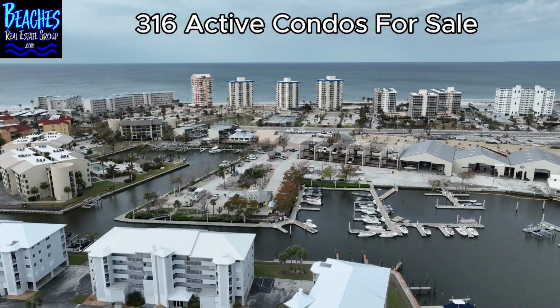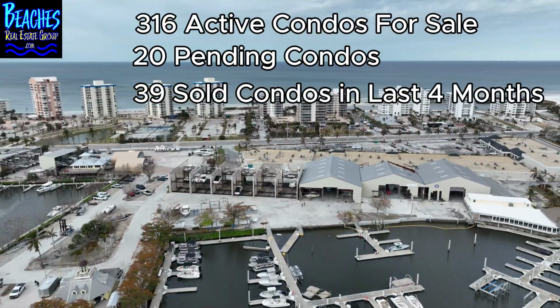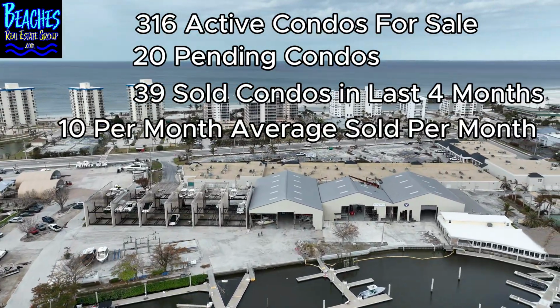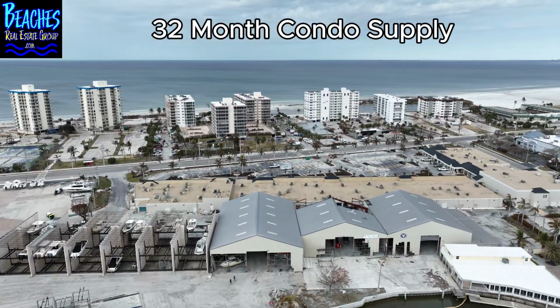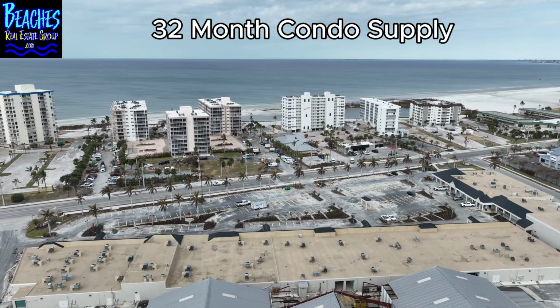And I'll talk about condos next. For condos, there are 316 active listings, there are 20 pending, and there are 39 sold in the last 4 months, which averages out to about 10 per month. That translates to basically a 32-month supply, so nearly a 3-year supply on just condos and townhomes alone on the island.